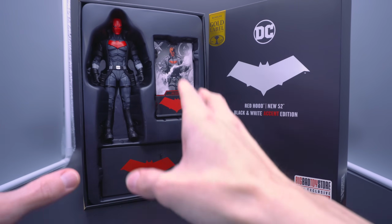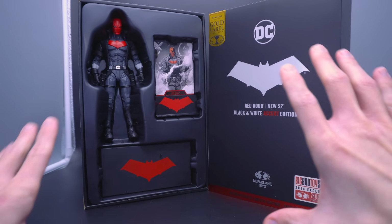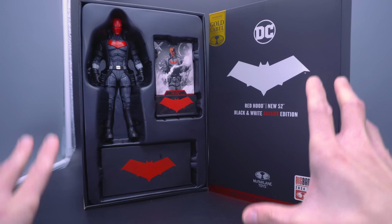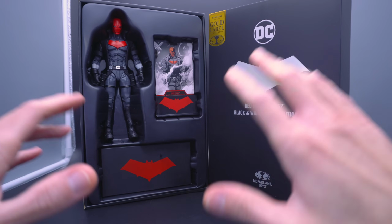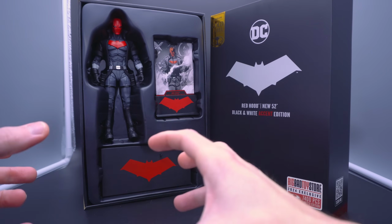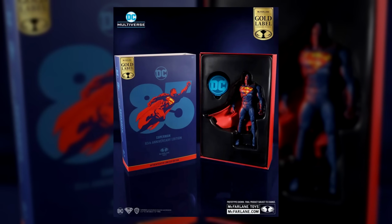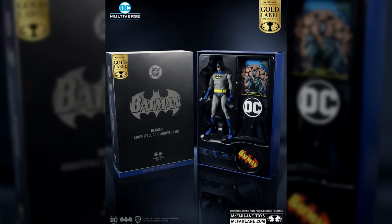And out of all the characters out there, I would say Red Hood is probably one of the finer ways of doing this kind of release. And so far, they haven't really done too many of these style of releases. I happen to have the Red Hood one here, but I would say that the only other ones that have similar packaging and a similar kind of assembly and attention to detail would have to be the 85th anniversary release of Superman, as well as, I believe it was the San Diego Comic-Con release of Batman Nightfall, or Nightfall Batman.